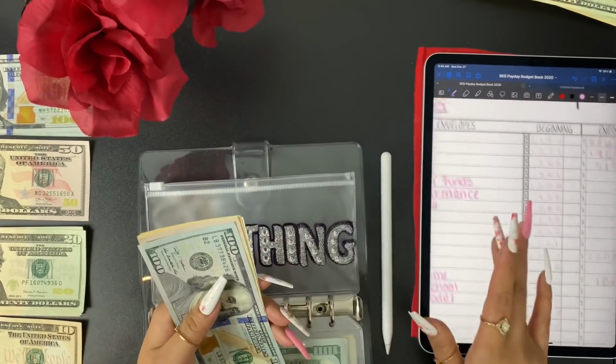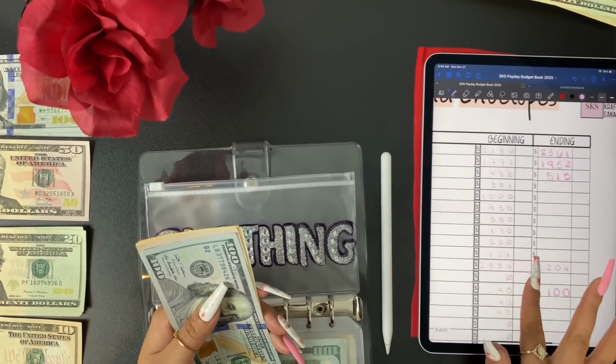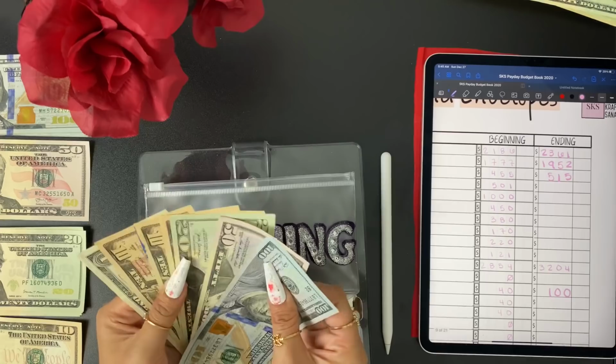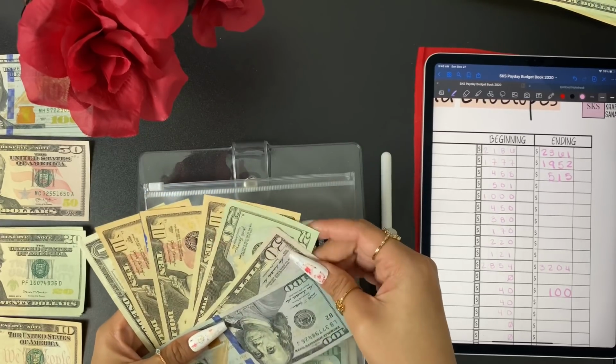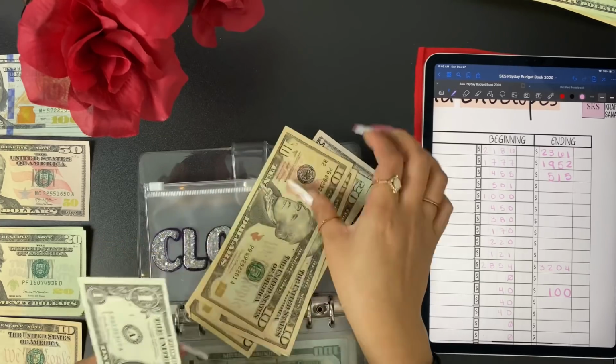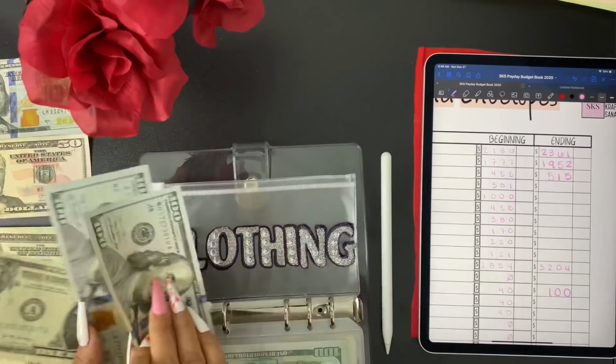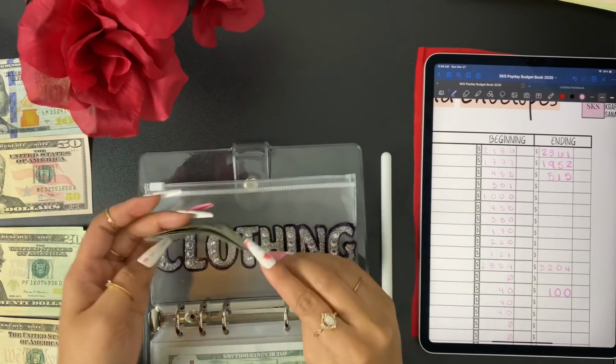Clothing. We started the month at $121, so 50, 70, 80, 90, 100. So now we had 201.